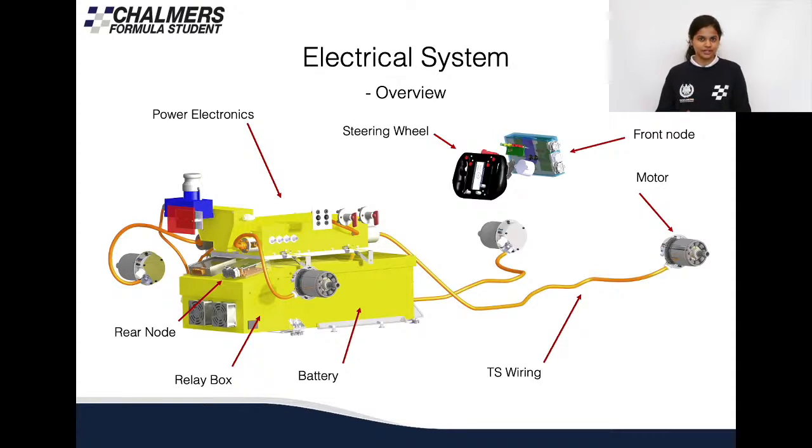The power electronics box houses the inverter which converts the DC power from the battery to AC power. This power is then carried through the tractive system cables, or the high voltage wiring, to the motors. The running of the motors is what makes the car move. Since our car is an all wheels driven vehicle, each of the motors is controlled independently.